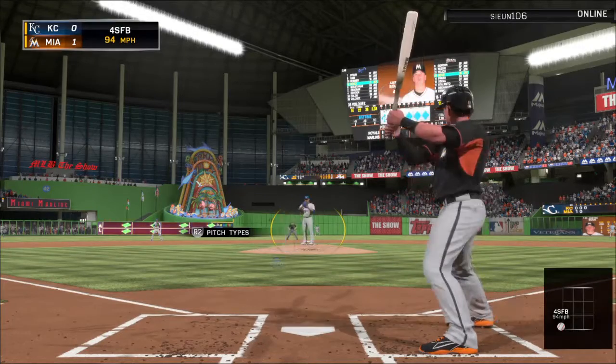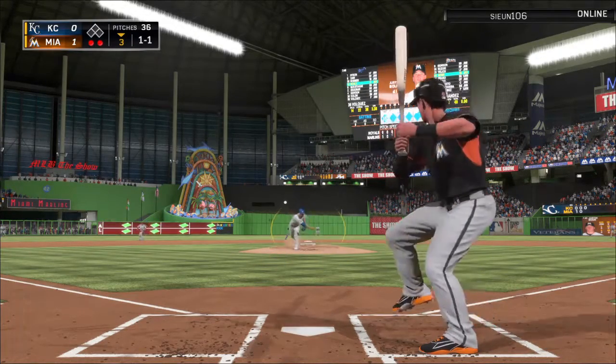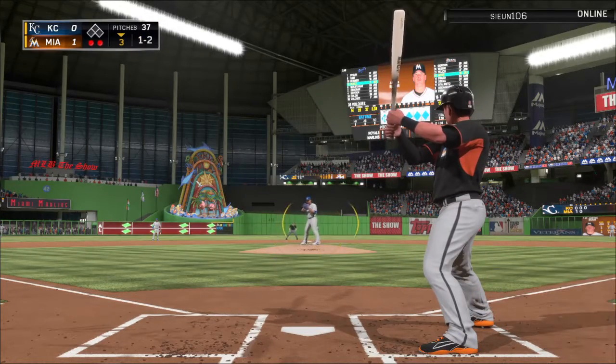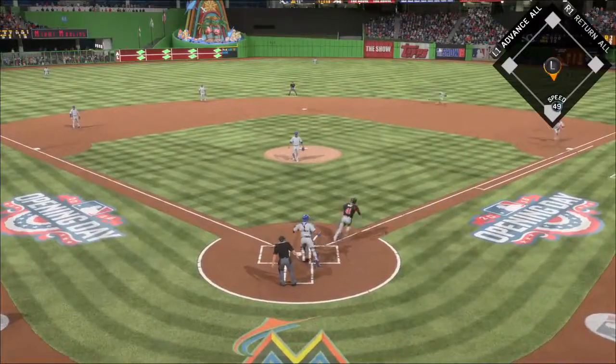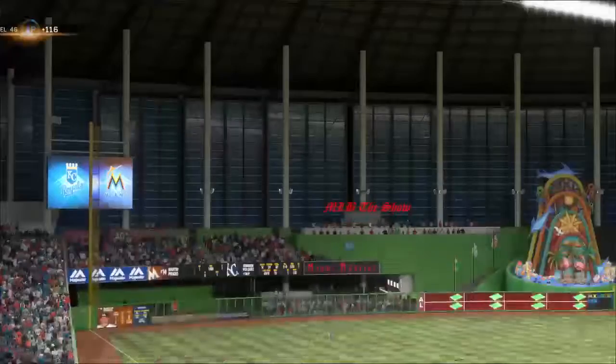That misses wide. 1 ball and 1 strike. And he took something off of it there. It's 1-2. In the dirt, but swung on and missed. And the throw to first ends the inning.